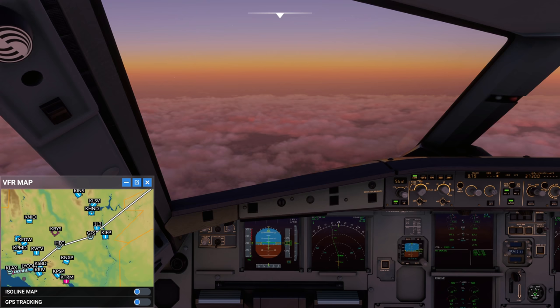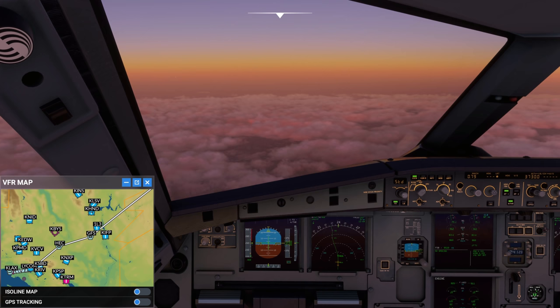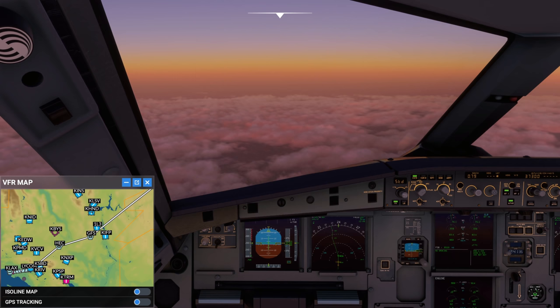Over Jewel. United 388, Denver Tower, runway 17 right, clear to land. Clear to land, United 388. Delta 1001 Heavy, contact departure. Delta 1001 Heavy, go to departure, good night.